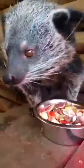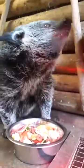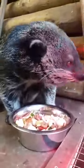No, it is not a bear nor a cat, Matt. But bear cat is a colloquial name for these guys because they do look a bit like something in the middle of the two. So if Binturong's a bit too awkward to remember, just say bear cat. People will know what you mean.